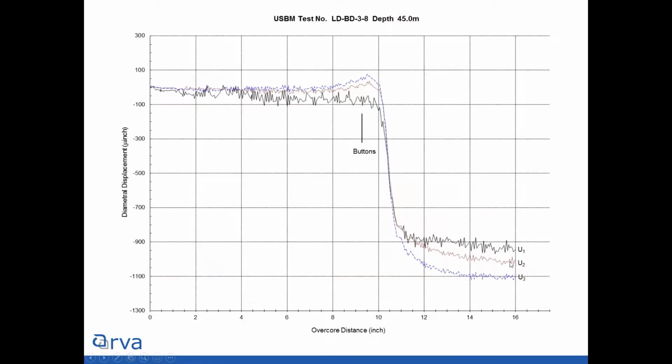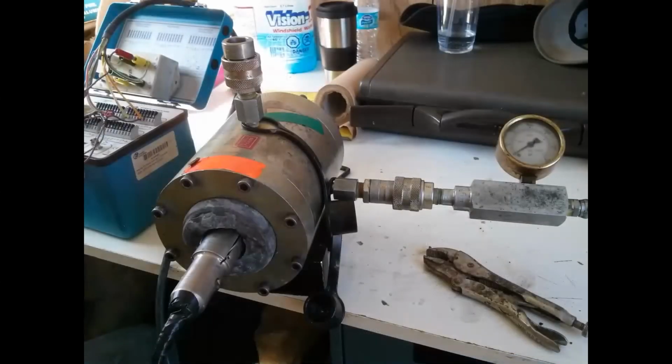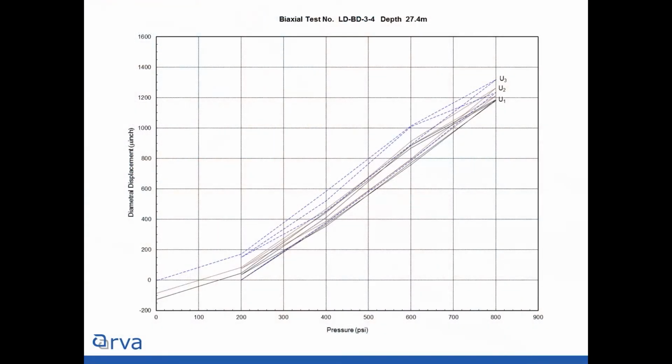And eventually it stabilizes. Successful tests are hard to achieve. This isn't a guarantee because it's 50 meters deep, so it's not easy. But if you get enough tests, you can start looking at trends in your data. And what you do is you extract that core and do a biaxial test. And as soon as you plot that data, your displacement versus your pressure, you can calculate the elastic modulus, and you can help determine a bunch of other fancy parameters.